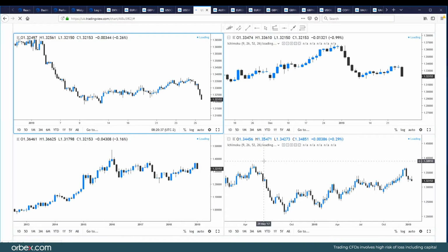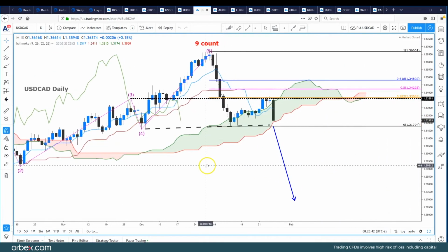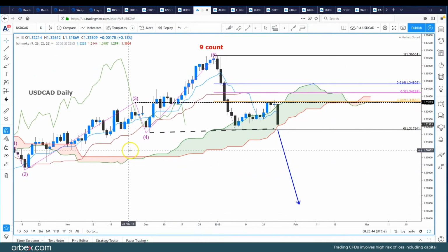Dollar CAD, we managed to get short. We were talking about this formation, the potential head and shoulders, so left shoulder, head, neckline, which we're looking to possibly break next week, and then this right shoulder here. The measured move target on this move is around about 127, the figure.